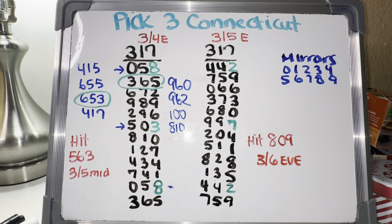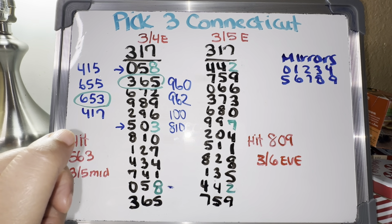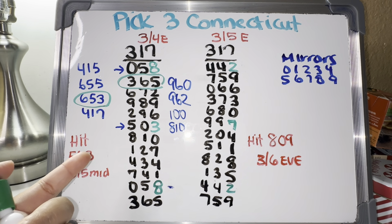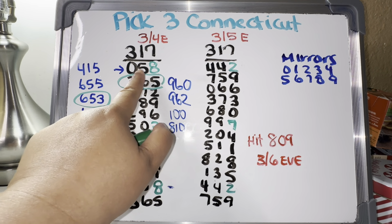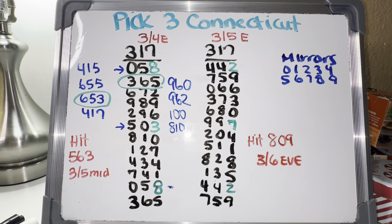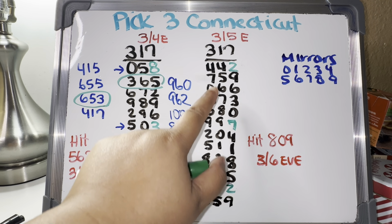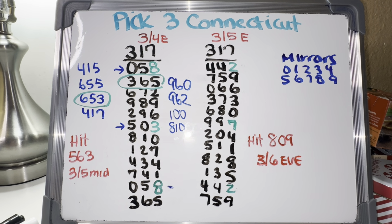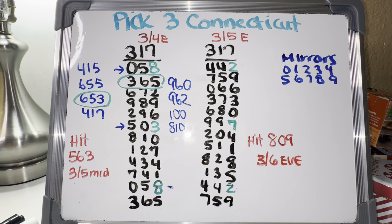Let's go to one more example. Let's knock this thing out. So we have 442 that hit March 5th evening. Again, evening, right? Now, another thing you notice, both of these hits had doubles. They were either a mirror or double. That could be an indicator too. Pay close attention to all of these things. Now, I'm going to grab the 2 and the 7. Okay. So I'm going to start formulating some combinations with those, right?